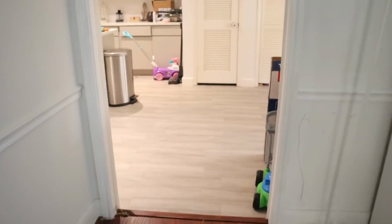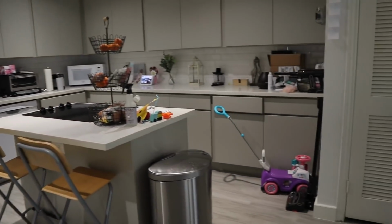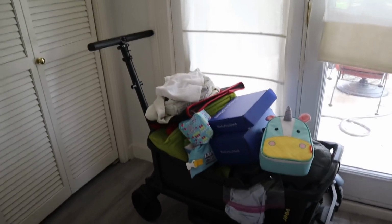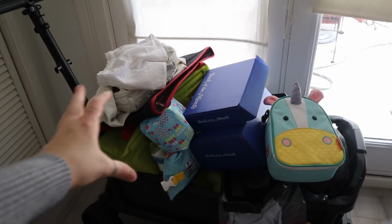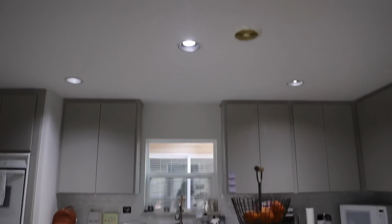And if you walk past the dining room, we have the kitchen. So this is our kitchen. I'm so sorry that it's not clean, but I know you guys wanted to see this video. You turn this way and you have the doors to our backyard and our garage. Over here you have our wagon that we use pretty often, but when we're not using it, it always gets filled with stuff. Over here is our laundry machines behind there, which I'm not even going to show you what that looks like. This is one pantry.